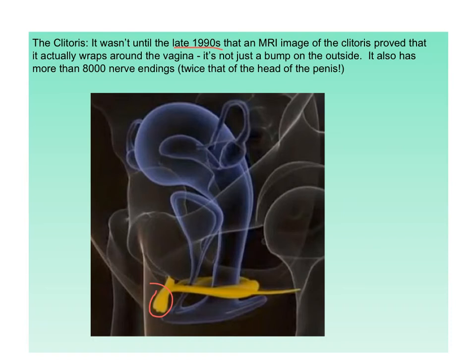But thanks to an MRI, they showed that it actually wraps all the way around the vagina, and most of it is actually internal. Very interesting. And also it has more than 8,000 nerve endings, which is twice that of the male penis.